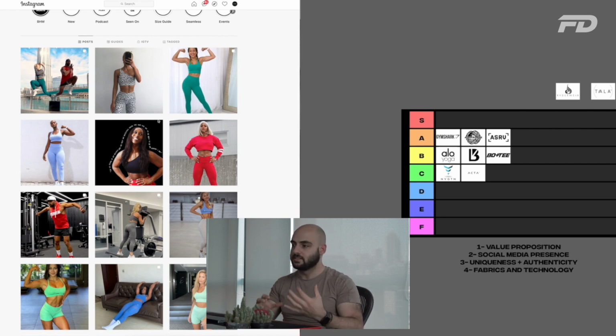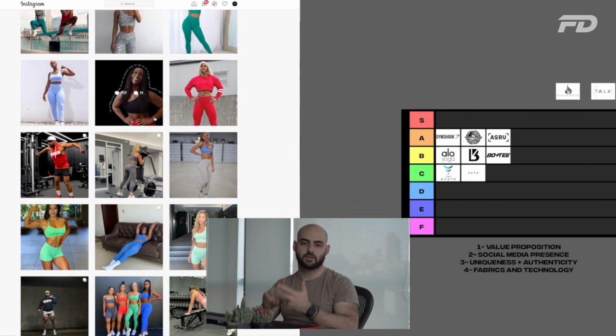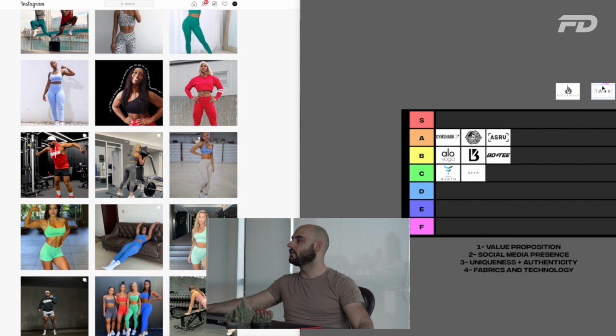It lacks an authenticity. This is just what I'm seeing. There's nothing really in any of their product lineups or any of their categories or any of their campaigns that really sets them apart, that really tells me that they're trying to give their own story. When it comes to their fabrics and their technology, I don't think that there's anything there that is worth even looking at. It's definitely a brand that's trying to capitalize on a mass market. So fabrics and tech is not going to be at the top of their list. For that, I'm going to give Riderwear a D. I apologize, Riderwear, but that's what we're going to give you today.